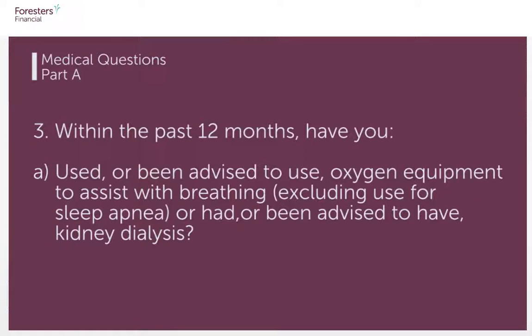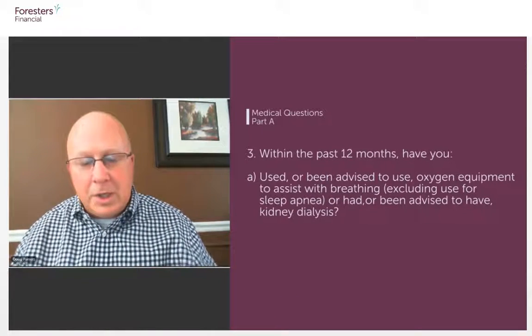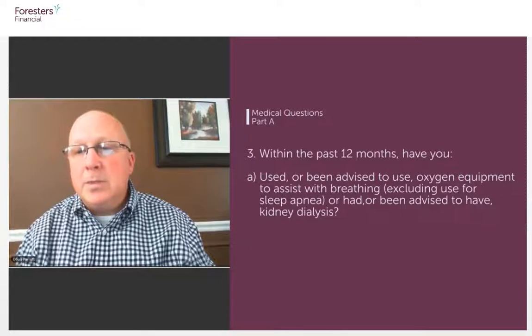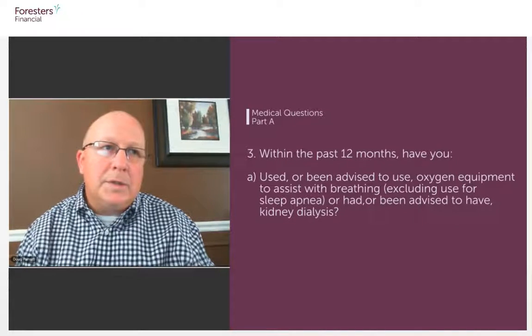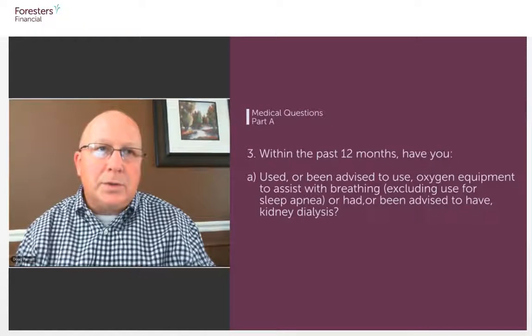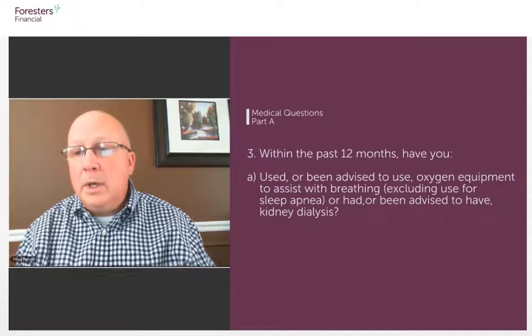Oxygen equipment used to assist with breathing. Just a clarification, sleep apnea has a couple of different forms of oxygen use. Sometimes oxygenated air is pushed through a CPAP machine, but then there are also times where true oxygen, whole oxygen, is actually being fed through the apparatus for somebody's sleep apnea.